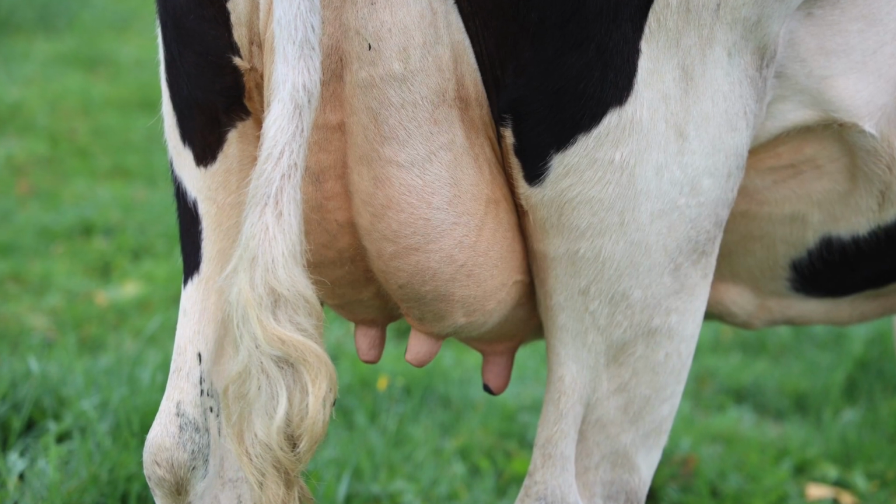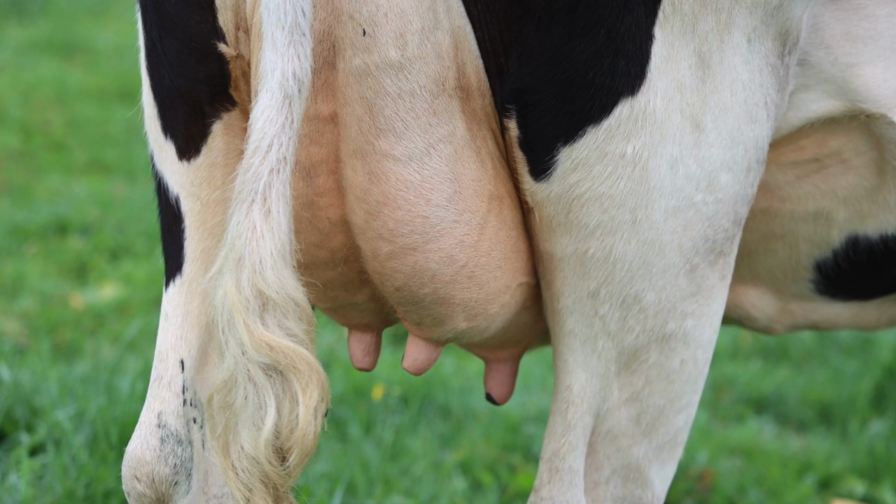Next, let's talk about using your milking procedures to detect mastitis. Before milking, look at all quarters for signs of mastitis. Specifically, look for differences in size or colour between the quarters.